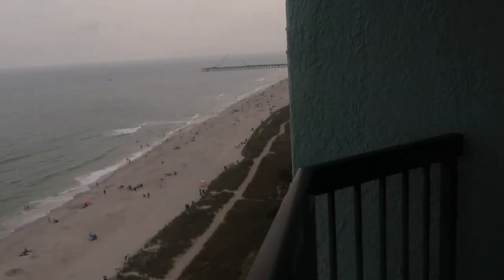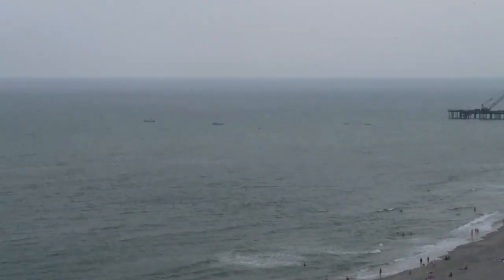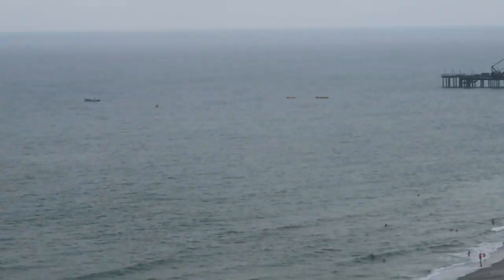Just for example, what is that out in the water? I don't know if you can pick it up on the camera. Something weird out there in the water. Yeah, I don't know, it's hard to see.